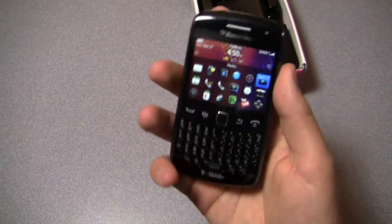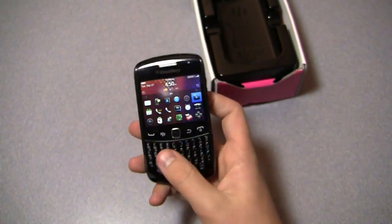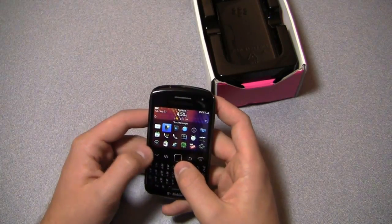So again, decent looking device, feels great in the hand. It's a huge revision on the design front from the old Curve, but still kind of a small battery, 1,000 milliamp hour battery. I'm going to do a quick text message test here.